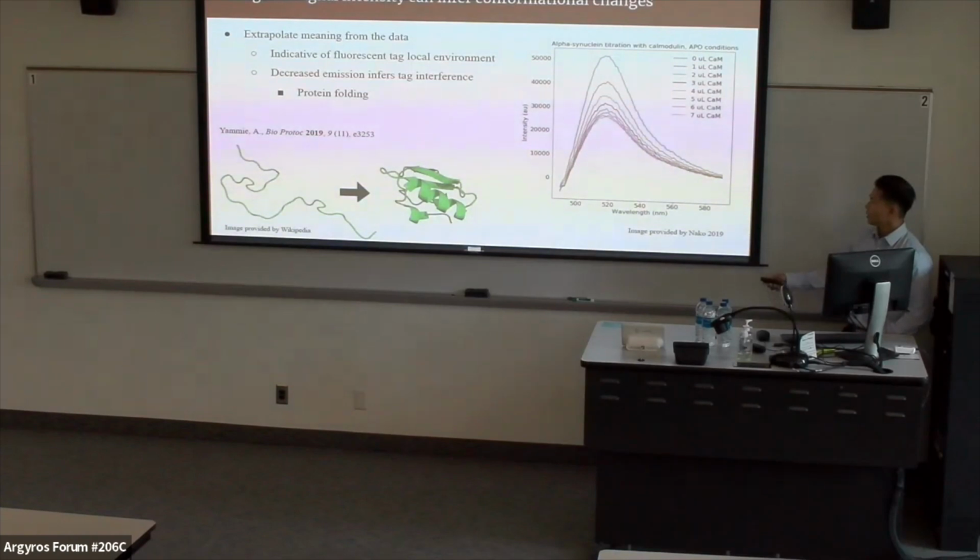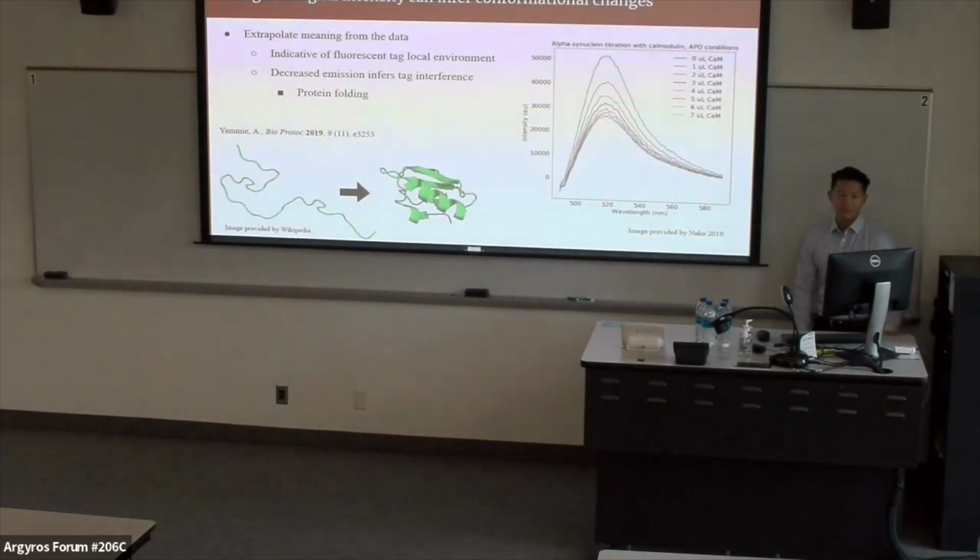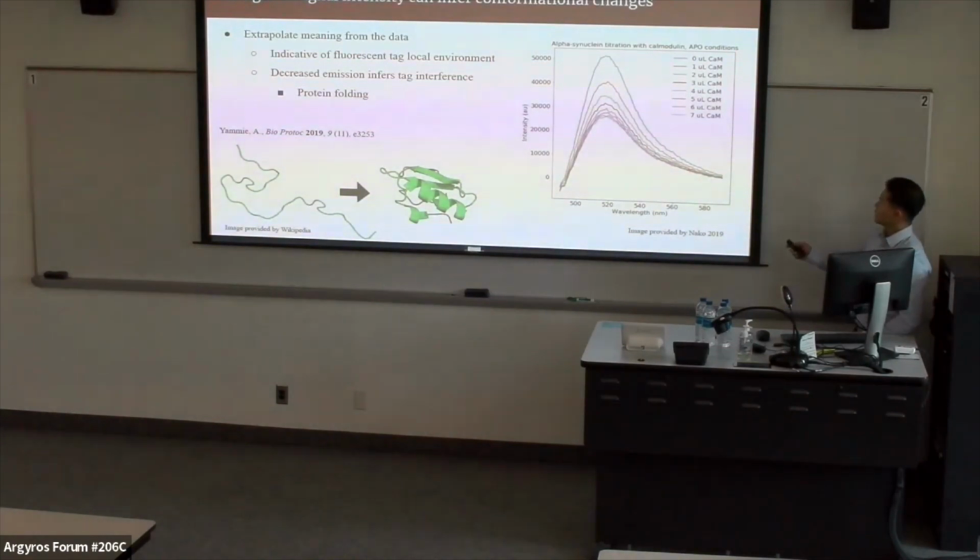For example, if we had a fluorescent tag on the far left unfolded molecule, and we see the spectra, we expect it to be widely different from when it is in its folded position, as light would have a much harder time reaching our fluorophore. Furthermore, we would see something called quenching, which shows a decrease in emission between each fluorescent spectrum as we increase our titrant.